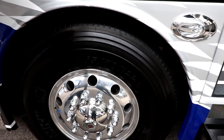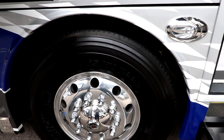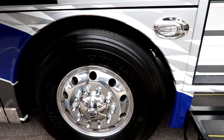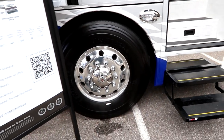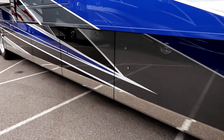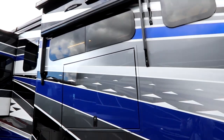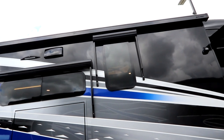Entegra Coach is using a 365/70 by 22.5 inch tire. That is a massive tire. It's going to give it a beautiful ride and really great road handling. Outside we have a large entertainment center, but you're going to notice this has a window awning package.